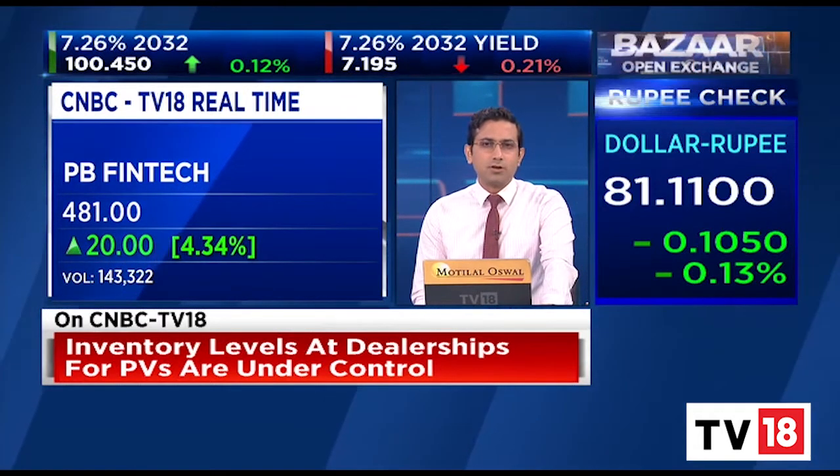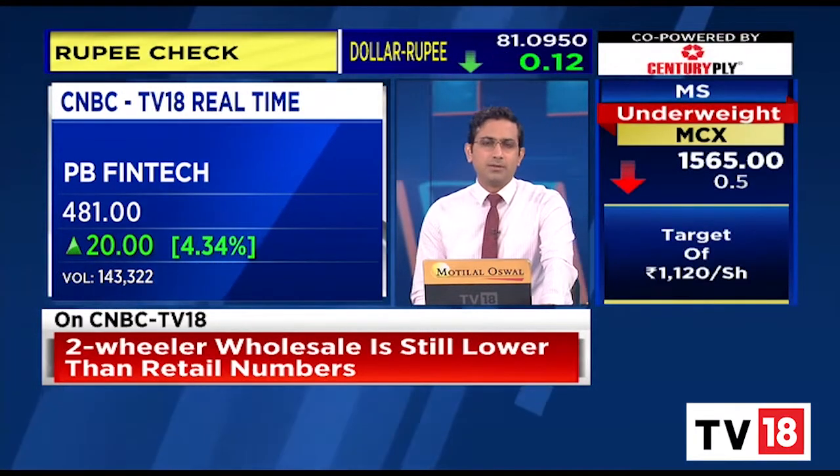Let's look at Policybazaar as well. There is this big block which has happened, lots of demand coming through, all of that getting absorbed pretty swiftly. That is opening up 4.5%. At the margin, we've been pointing out that there is interest coming through. Prices have fallen quite a bit, and people are willing to at least take a bet right now that for now the damage is done and there is a little bit of bottom formation.